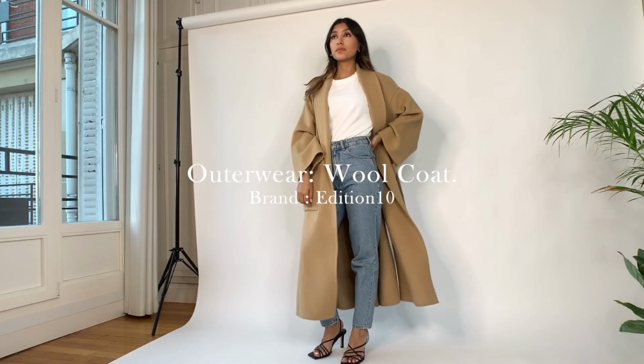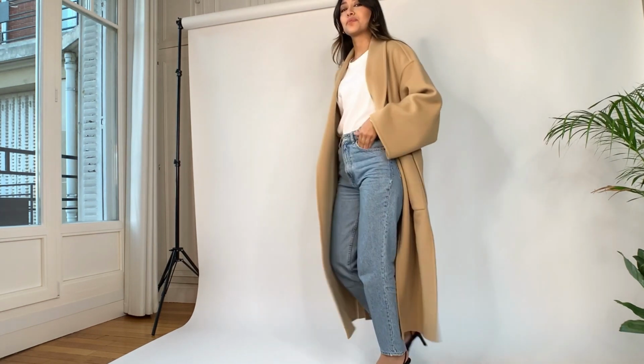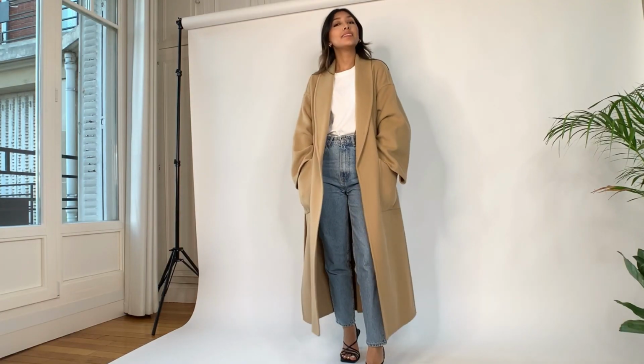One of my favorite pieces is this camel coat that I got a couple of years ago. It's from a brand called Edition 10 that sadly doesn't exist anymore in Europe, but it gives me very Max Mara vibes. It really goes with everything in my wardrobe, statement pieces, minimal pieces. This one is slightly oversized because that's how I prefer to wear my coats, and it makes it easier to layer as well during the winter time.